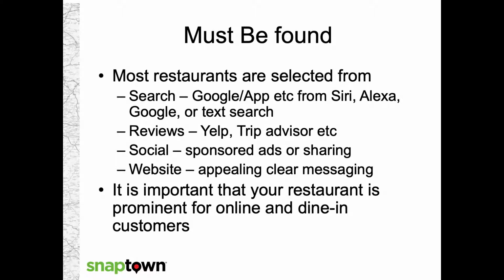So the key is that businesses can be found when they're being searched for. And there are 4 ways that they're done: through search, reviews, social, and websites, in that order. And just think about how you, as a consumer, interact with businesses when you're on the go or even when you're at home. And from a search perspective, consumers are using Siri, Alexa, Google Voice, etc.